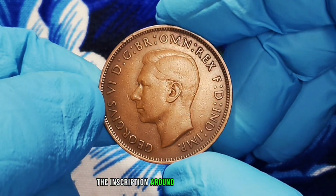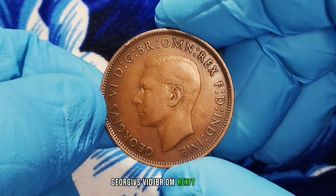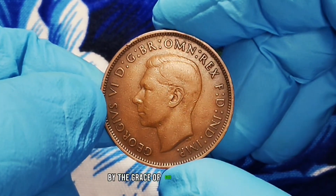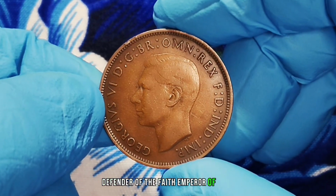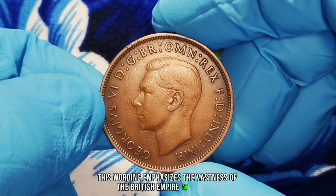The inscription around his portrait reads Georgivs VI D G BR OMN REX F D IND IMP, which stands for George VI, by the grace of God, King of all the Britons, Defender of the Faith, Emperor of India. This wording emphasizes the vastness of the British Empire at the time.